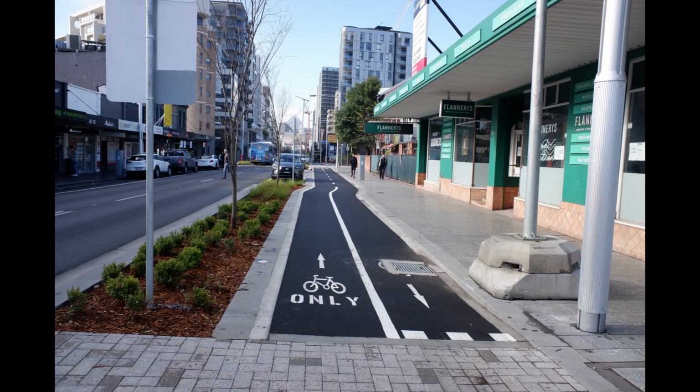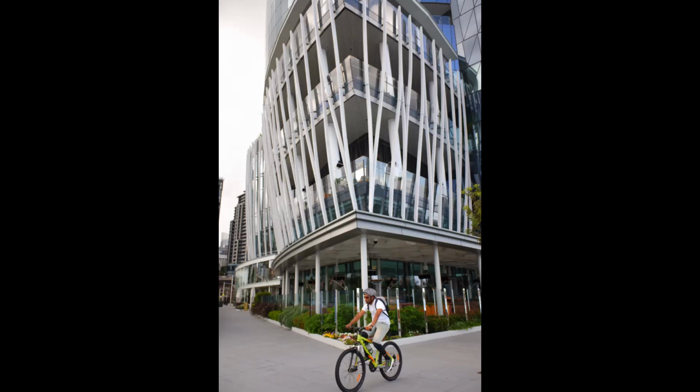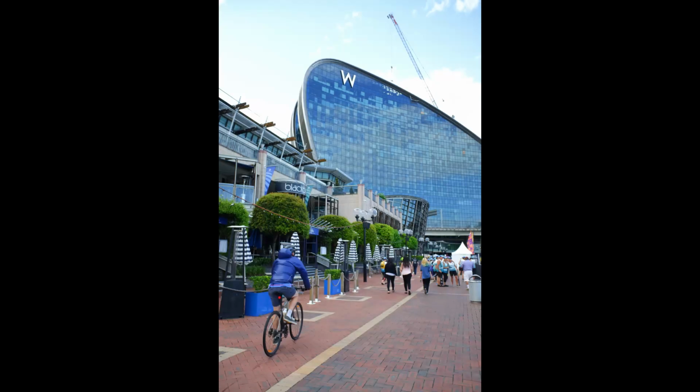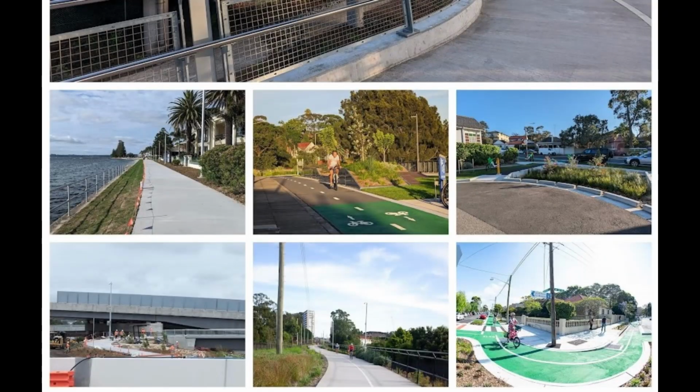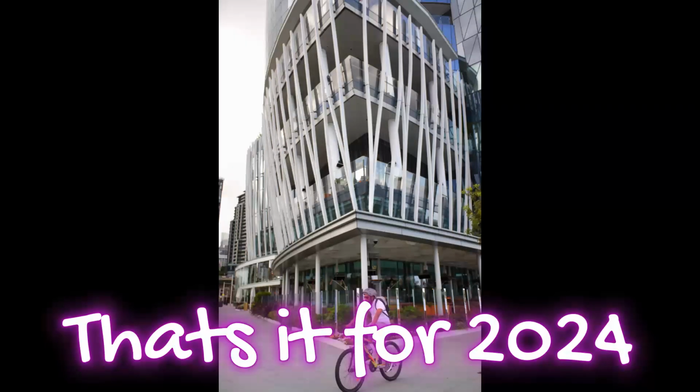I think it's safe to say Sydney's on the right track when it comes to cycling. Award-winning projects, smart design, even these little things that make a big difference. It all adds up. We're moving towards a truly bike-friendly city. And it's not just about cycling either, is it? Nope. It's about making Sydney healthier, greener, and more connected for everyone, creating a city we can all enjoy.